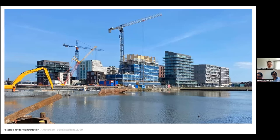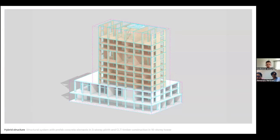This is the area in Amsterdam North, which in fact comprises a number of really innovative buildings developed by colleagues, also by us. We see Stories in the front. We also see from this moment of the construction that one ambition that we had with Stories was to build with timber. And this is a subject I would like to address a little bit further.